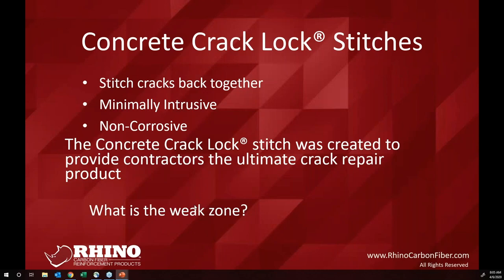So coming up to crack locks, and this is what most of you guys want to talk about, is the crack locks. It's minimally invasive, stitch cracks back together, it's non-corrosive. So most of the repairs you guys are using that they have used in the past, that's rebar, metal stirrups, torque locks, things like that, they all have an issue, and primarily that's because they corrode.